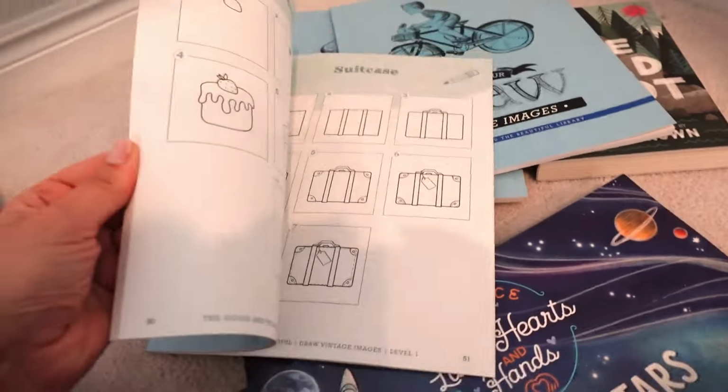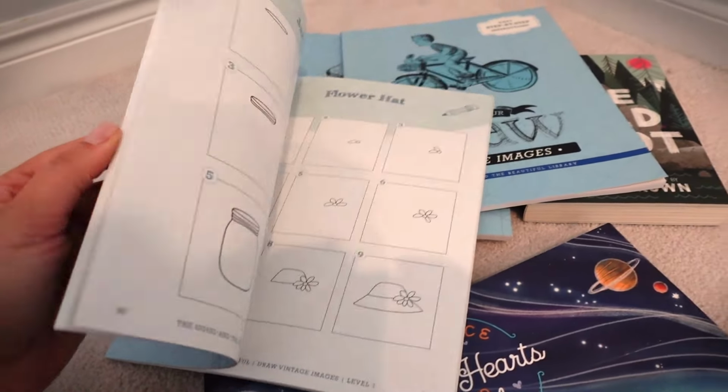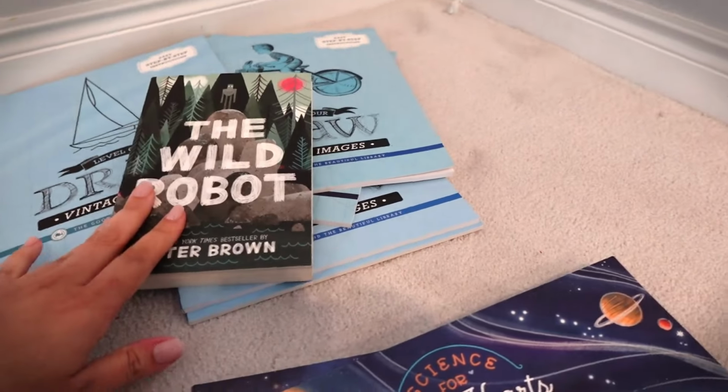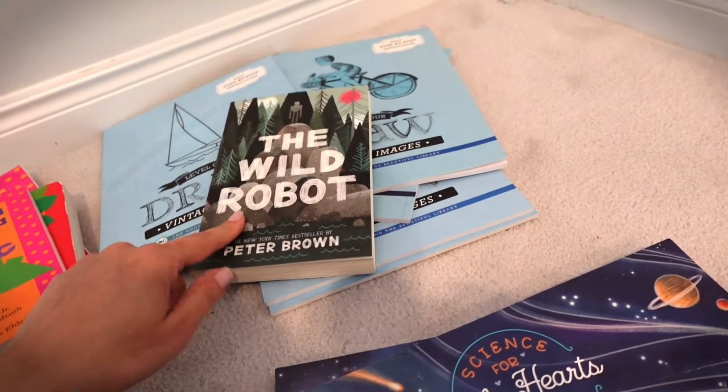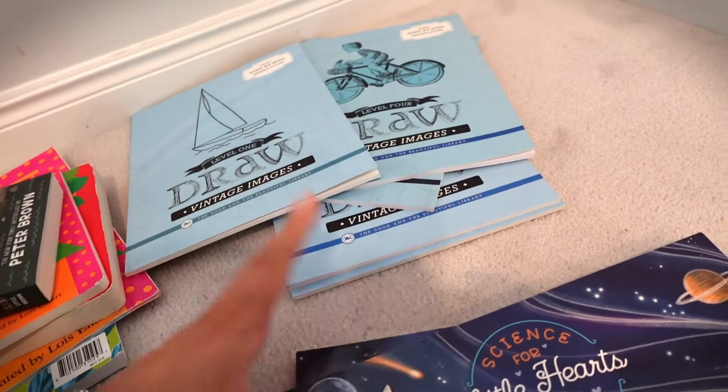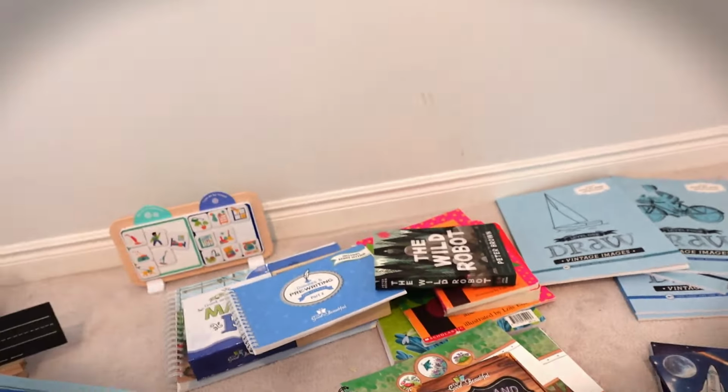That's this easier one. See, they just draw simple things, and the kids have been loving doing that. I have the Wild Robot, which we're going to start as a read aloud. That is my goal, so maybe I should bring that too. I feel like I'm bringing everything at this point.